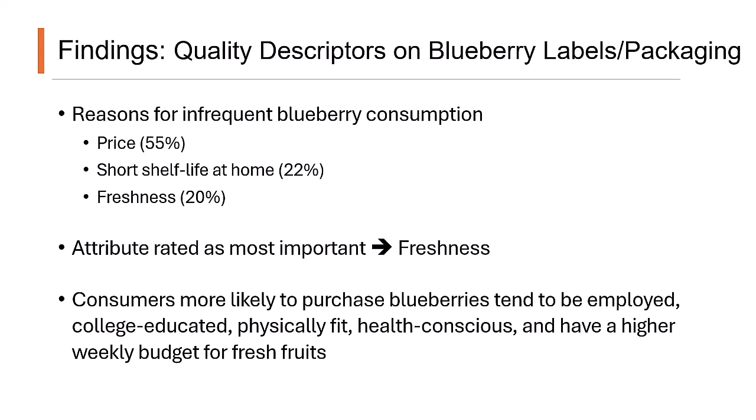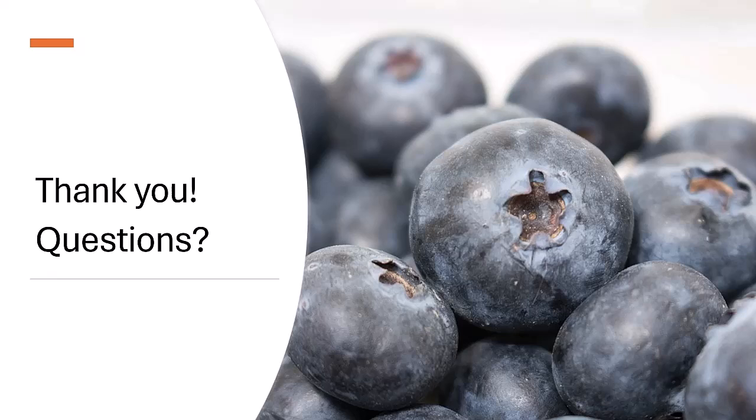The attributes they care more about: freshness. So that is something else to consider as we think about what consumers are demanding in the market. So with that, running out of time, thank you so much. If you have any questions, I'll be around, so please let me know.